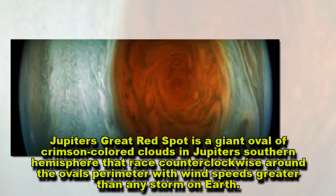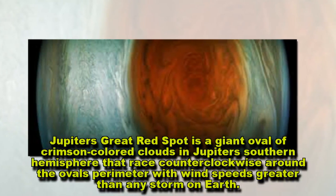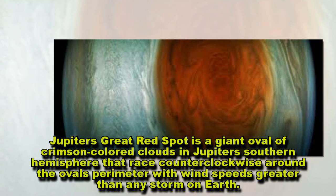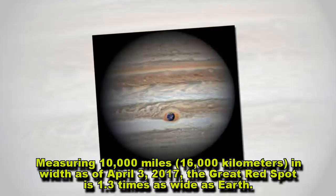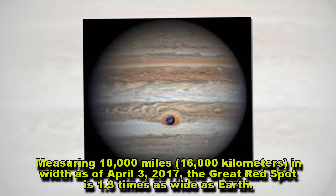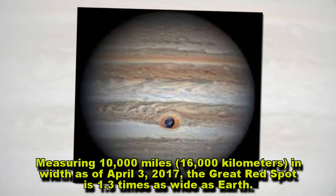Jupiter's Great Red Spot is a giant oval of crimson-colored clouds in Jupiter's southern hemisphere that race counterclockwise around the oval's perimeter with wind speeds greater than any storm on Earth. Measuring 10,000 miles, 16,000 kilometers, in width as of April 3, 2017, the Great Red Spot is 1.3 times as wide as Earth.